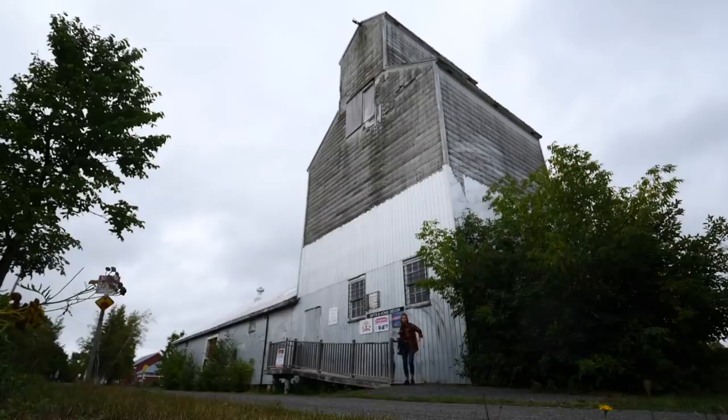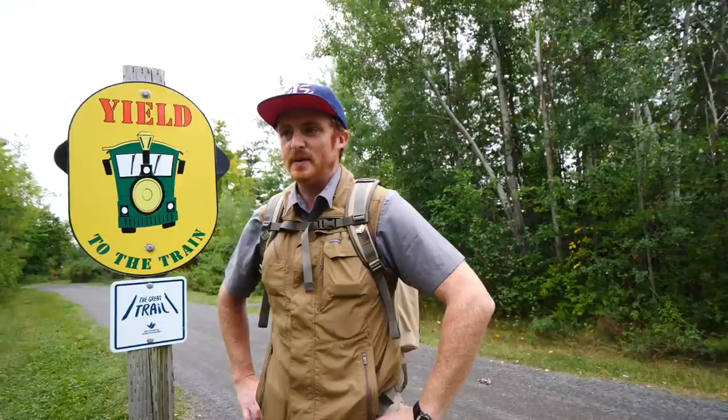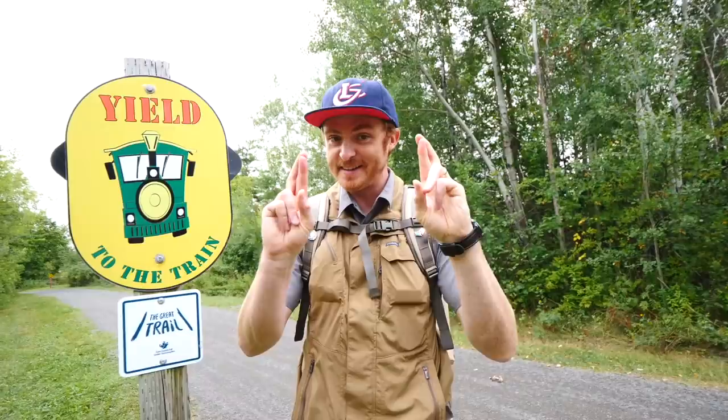Find of the day. We're on the Trans-Canada Trail. Who would have thought that? That is amazing. I mean, that's the national trail line. It's enormous, coast to coast. This is a great little trail. And as you can see by this train sign, we're just moments away from the train accommodation and restaurant. It's going to be awesome. We're hoping to have lunch there. Hoping it's open. Fingers crossed.